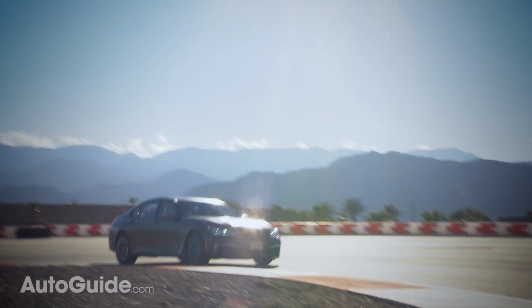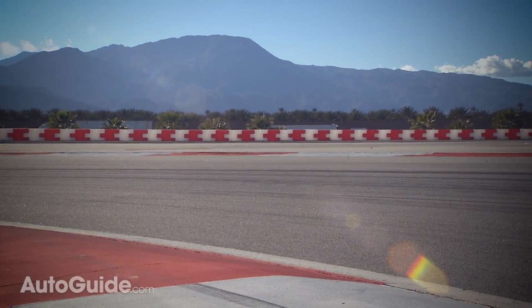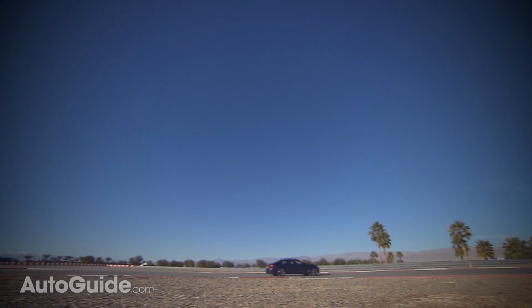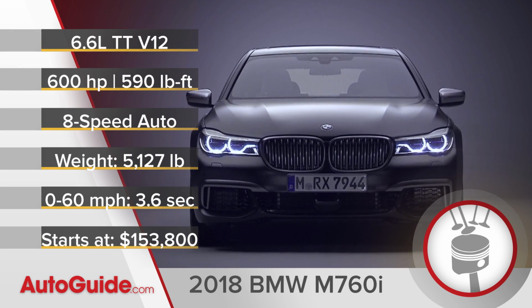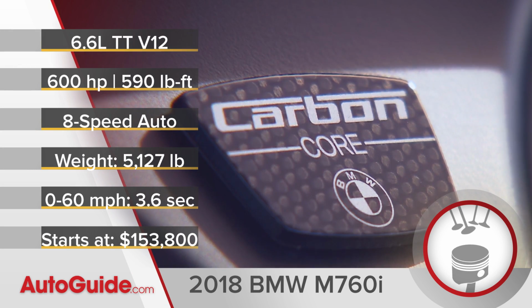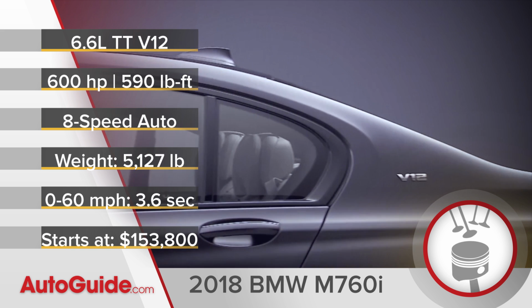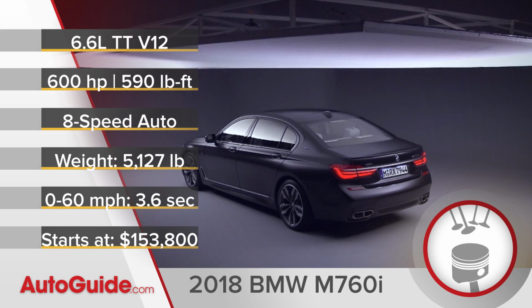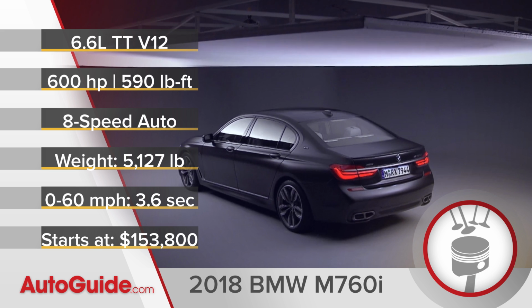But anyone can stuff enough power into a big car and make it launch fast. What BMW and M have become famous for is how their cars behave on winding roads and racetracks. Although it's a hefty vehicle, its carbon core construction minimizes weight up top with the use of layered aluminum and carbon fiber in the pillars and roof so that the car's weight is lower, benefiting handling.